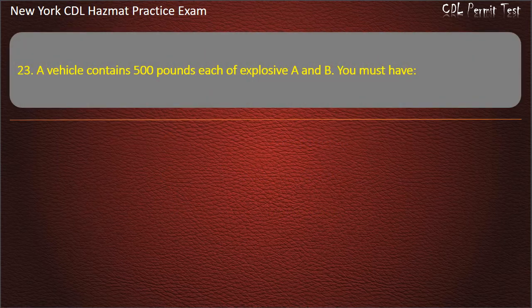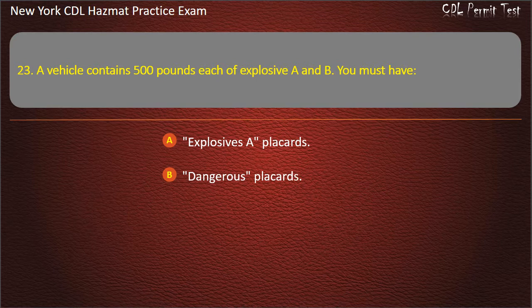Question 23. A vehicle contains 500 pounds each of explosive A and B. You must have explosives placards, dangerous placards, blasting agents placards. Answer. Explosives placards.